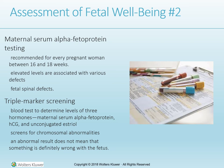Again, we are looking into the screening tests that we are doing to protect the mother and the fetus. Just to summarize the alpha fetal protein, we do that between 16 and 18 weeks. We have that associated with a variety of issues. Mainly, we are performing that for an early diagnosis of fetal spinal defects. And we have what is called the triple marker screening. We are using three tests for diagnosing that. We are putting together the results of the alpha fetal protein with the HCG levels, also determined in the mother's blood, and also with the unconjugated estriols.